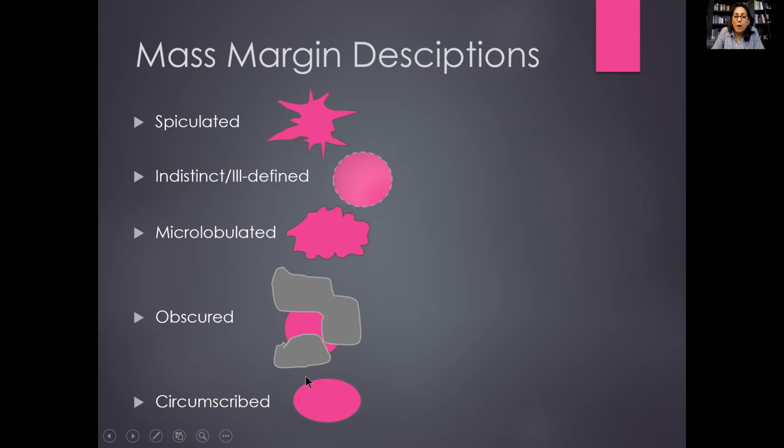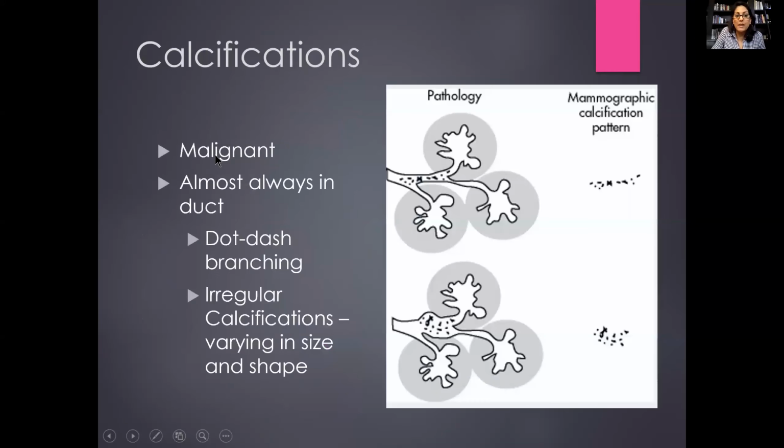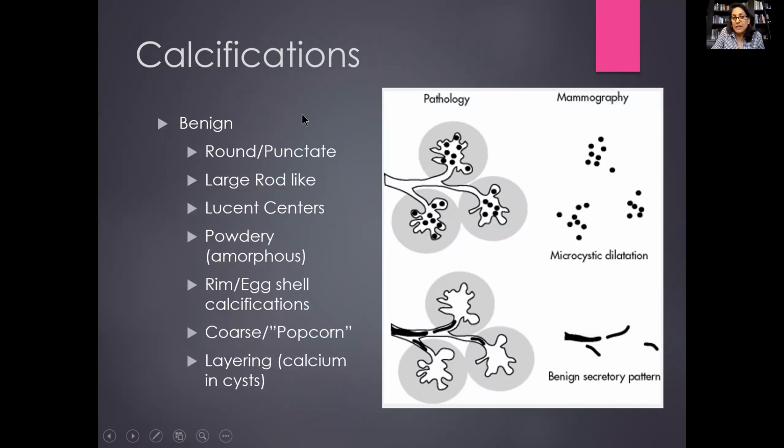Obscured means that it probably is circumscribed, but there's tissue that is overlapping and in the way, and so we can't comment on all the margins. On microcalcifications, malignant or cancerous microcalcifications almost always occur in the ducts. And these occur in a dot-dash branching pattern, and they tend to be irregular calcifications that vary in size and shape.